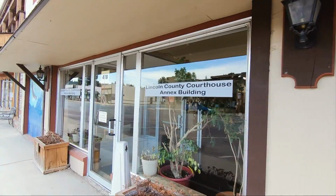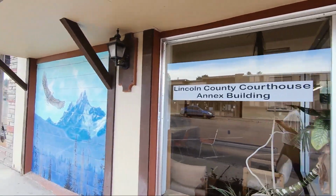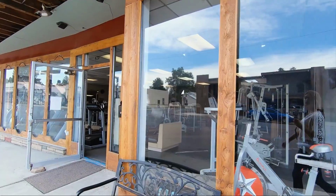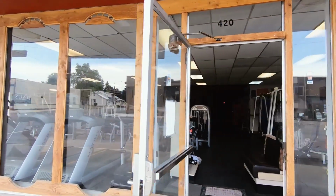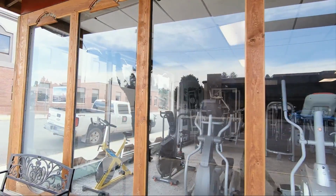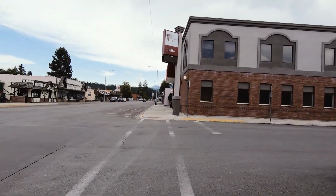Lincoln County Courthouse and Annex Building. Another mural here. Got the Bald Eagle Classic. And a workout gym. Although I don't know if it has air conditioning, which is a shame. Maybe it does and they just thought today was a nice day. It is pretty nice out. 76 degrees. Says right there on First Montana Bank.